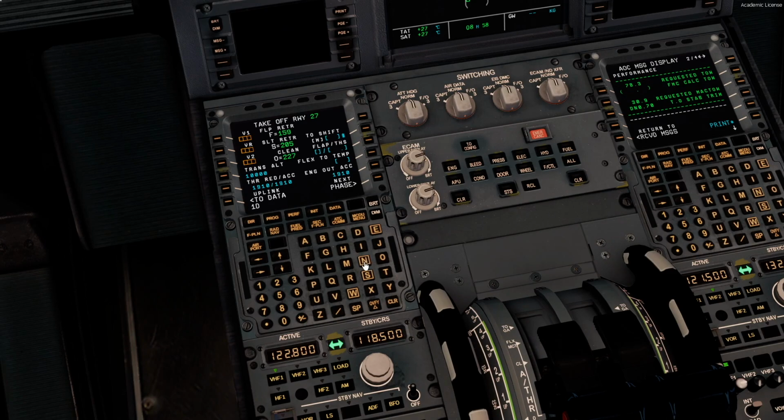So trim will be down 0.7 / down 0.7 like that. That goes in here. And then let's see, it's 139, 146, and 151. And flex temperature of 42. So a bit of a derate.